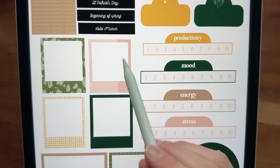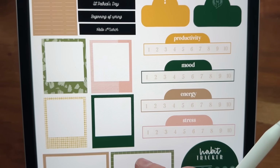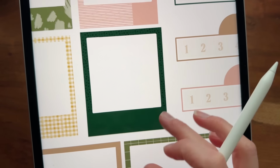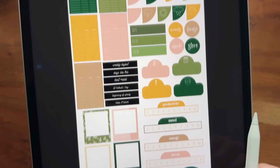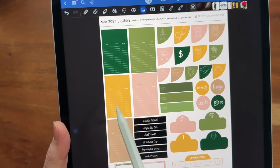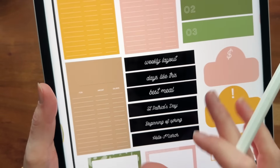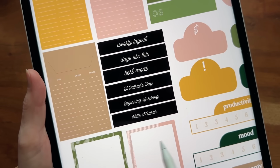I love like the 2/3 on this one, and the patterns that came out on this one just turned out really good. This one actually has a pattern on it too, but you can't really tell on screen. It's green and it's got some black dots. And then you got your stress, energy, mood, productivity, and then all of your basics that we use every single month, all of your envelopes, and then your little labels that say weekly layout. I thought that was really cute. You could take a screenshot and put your weekly layout on one of these pictures.